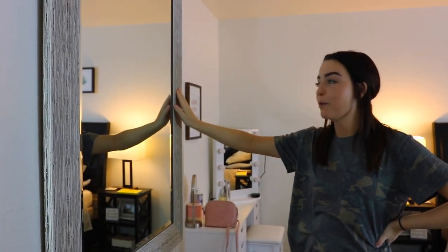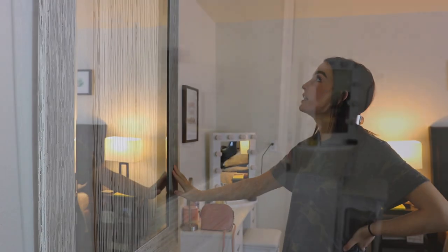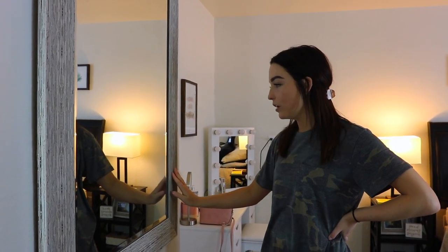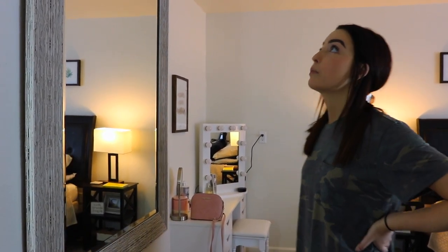Okay, so the first thing we got was this huge mirror, and we got this from At Home. I love the border. It's kind of like a tan and, like, brownish, maybe? So it matches our bedspread really well. It's like a beach house type. And it has a texture, too. Yeah, it's very textured. And we only got this for, like, $50. So it was a must-have, and it fits perfect right here.